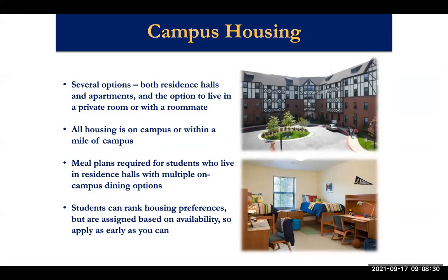Hi all. So my name's Ray Oliveros. I use she, hers pronouns, and I'm the assignments and billing coordinator for residential life here at the St. Louis home campus. So campus housing, we have a few different places on campus that students typically live. We have both residence halls, which if you look at the top photo there, that's an example of a residence hall. So that's a building where you have a lot of students typically living in a double room, which is where you would have a roommate in the same room as you.